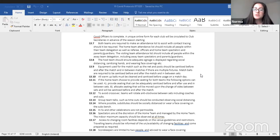If the home team choose to provide seating for both teams, the following options can be used. First option is to provide seating that can be adequately sanitized before and after use and in between sets. Second option is to allocate seating that can be moved upon the change of sides between sets and it will be sanitized before and after the match. To avoid any crossover, teams will rotate anti-clockwise between sets, including the coaches and the subs.